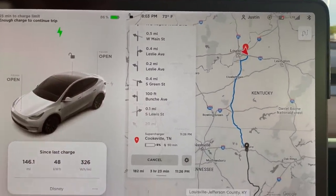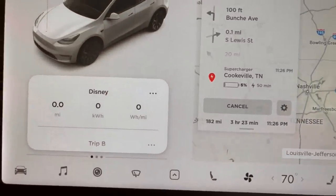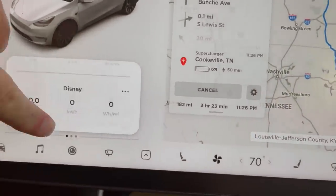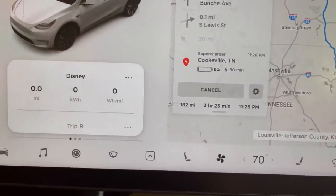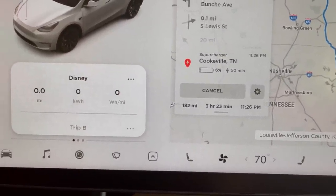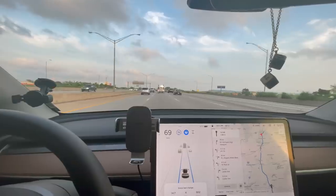86%, unplugging now. One of the other things I forgot to reset, like a rookie, so that first leg, I can add the miles, but it will not average our watt hours per mile for that first leg. So my apologies, we'll get this squared away.